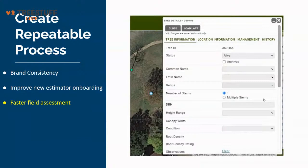So you can really create this repeatable process that keeps your brand consistent. So it doesn't matter which estimator is going out to the property, what property they're going to, every prospect and customer gets the same experience of information collected and put forth in a proposal. Everything looks the same. Brand consistency is really important. It differentiates. It's memorable. This is the company I like working with because I know what to expect, right?